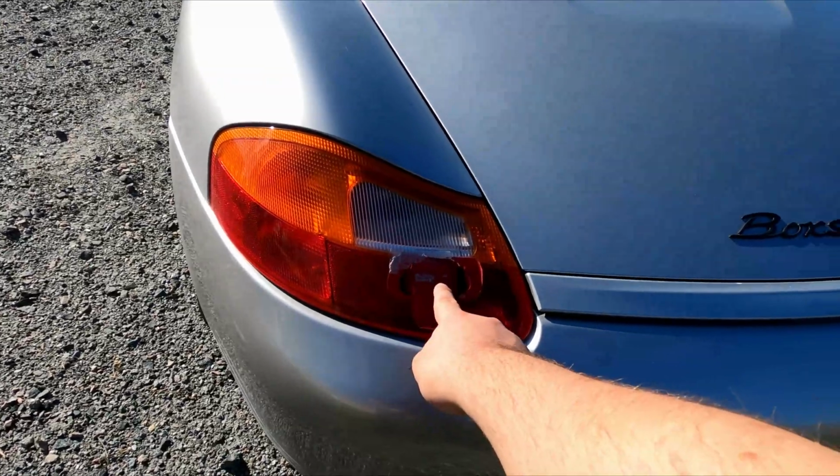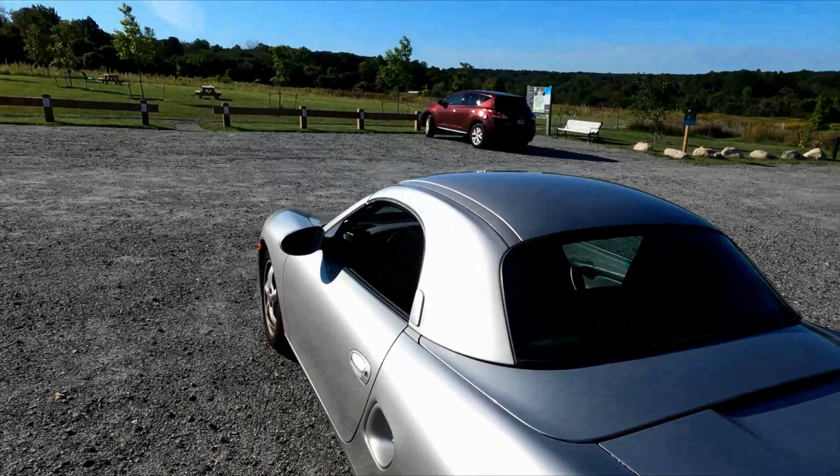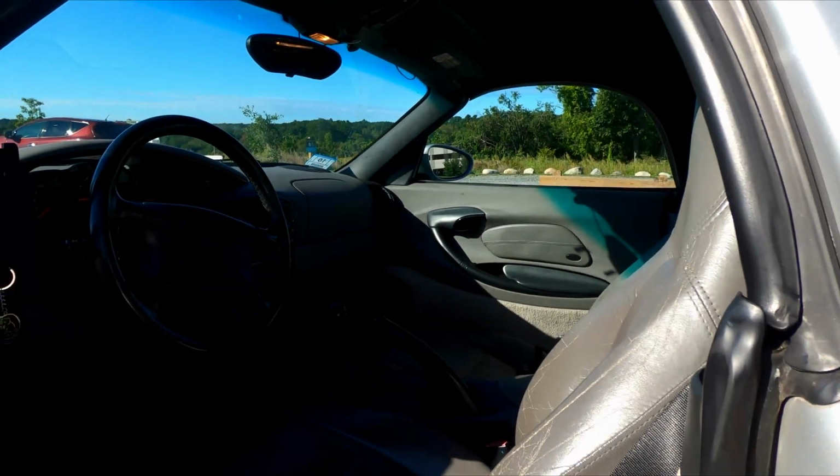Now, this one specifically, she's got some stuff. Small little tear there, or whatever crack there, but it's all good. It's all gravy. The car runs, the car drives, and the car cost under $10,000.